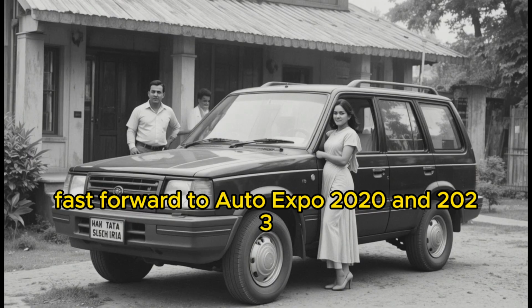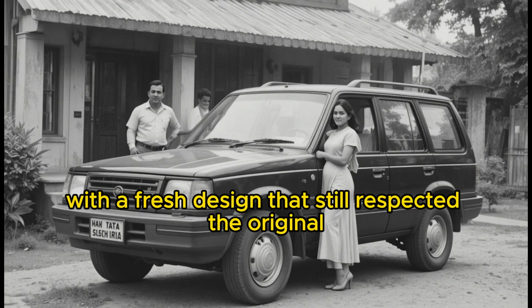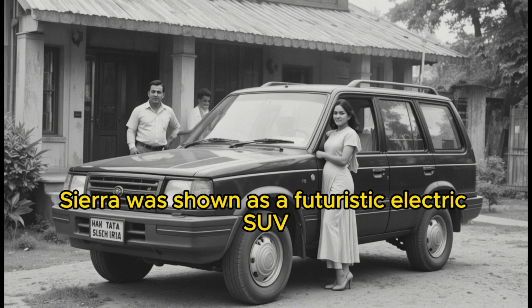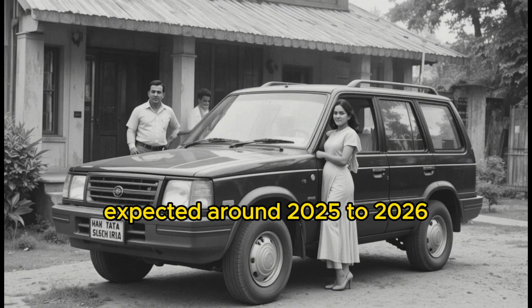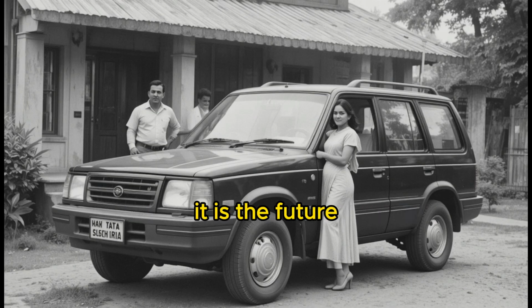Fast forward to Auto Expo 2020 and 2023. Tata stunned everyone by bringing the Sierra back as a modern concept, fully reimagined, with a fresh design that still respected the original. Sleek LED lighting, EV platform, evolved glass treatment, modern interiors, Sierra was shown as a futuristic electric SUV. And Tata confirmed that they are bringing the Sierra into production, expected around 2025 to 2026. So the Sierra is not just a memory, it will return as a production car. Meaning Sierra is not only history, it is the future.